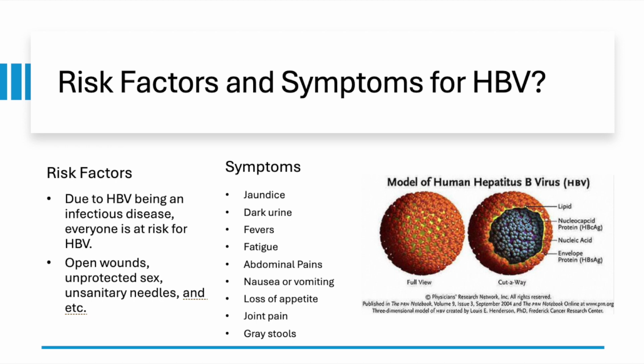Now, what makes HBV very dangerous is the fact that it can be asymptomatic, meaning most people who are infected with the virus never show any symptoms. Although it is important to seek out medical attention if you notice any of these symptoms, typically 90 days after getting infected, because left neglected, the virus will continue to attack the liver and eventually change the acute HBV into chronic HBV.